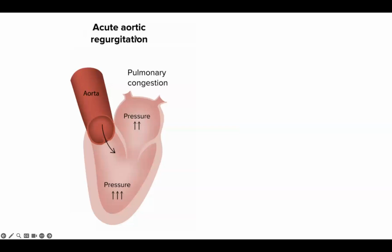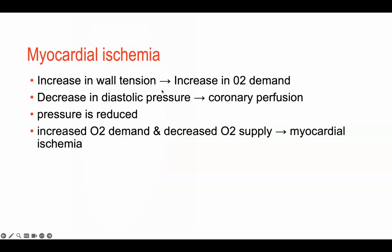So this is a very nice little graphic of acute aortic regurg. Okay, so the blood is regurgitating from the aorta back into the LV, the LV pressure goes up, the LA pressure goes up, and that promotes stasis of volume in the pulmonary bed, and that causes your pulmonary congestion. Okay, myocardial ischemia, I've already explained that. Okay, the wall is pulled tight, it's very tense, that increases your oxygen demand.